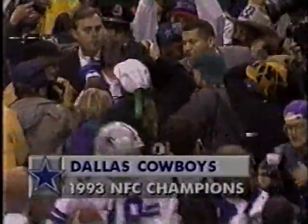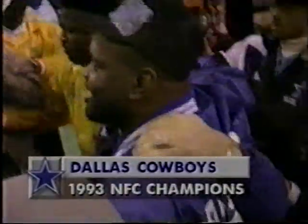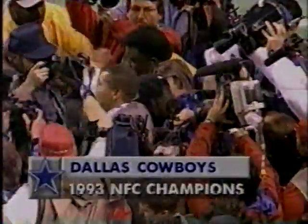Mike Lorvin over for a visit. Jimmy Johnson and Emmett Smith trying to get through that crowd. That's going to be a tough job. That final score here at Texas Stadium is Dallas 38, San Francisco 21.